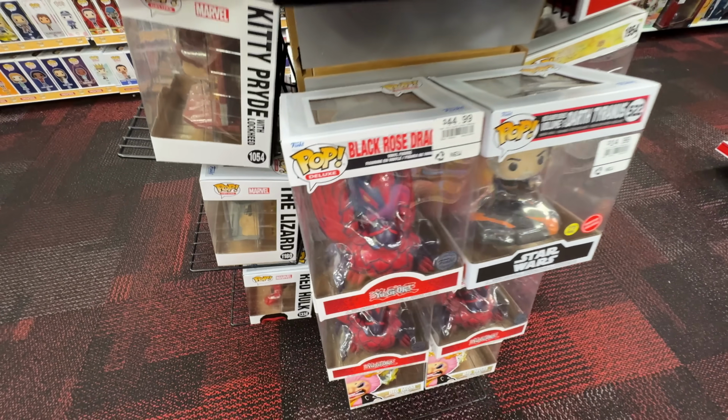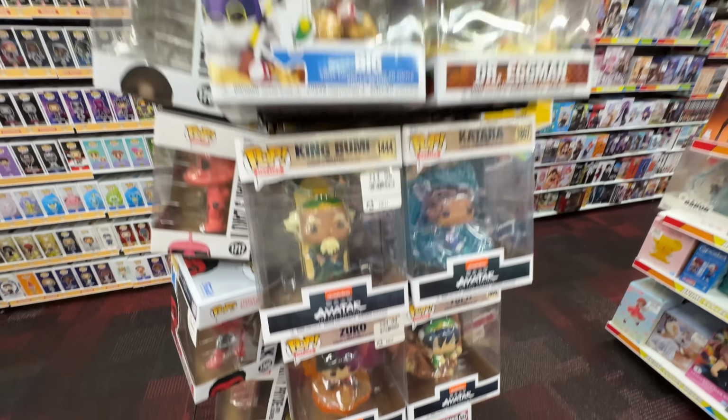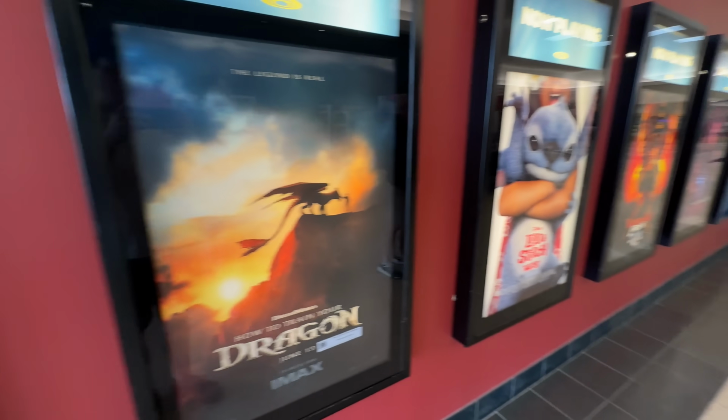Oh, and over here we have Black Rose Dragon and some other large ones, but yeah, not what we're looking for. But don't worry about that, everybody, because I think I should be able to get them. So let's pick up Hiccup and Astrid and go to the movie, because we are, yeah, just on time.